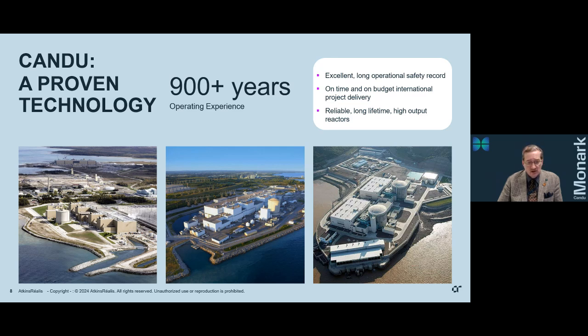You've got Bruce and Darlington at the left and center, which are the 480 channel, multi-unit CANDU stations here in Ontario. And there's also the Qinshan CANDU 6, the most recent start of construction CANDU units. There was a CANDU that came into service after the Qinshan units, but that was a delayed construction project. But these are really the design antecedents of the CANDU MONARK. It can be seen as emerging from, and an extension of, the designs you see before you. Let's move to the next slide.